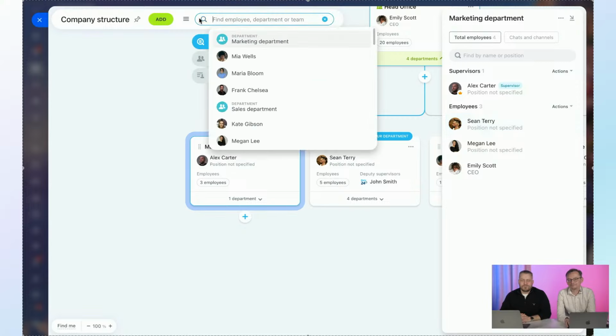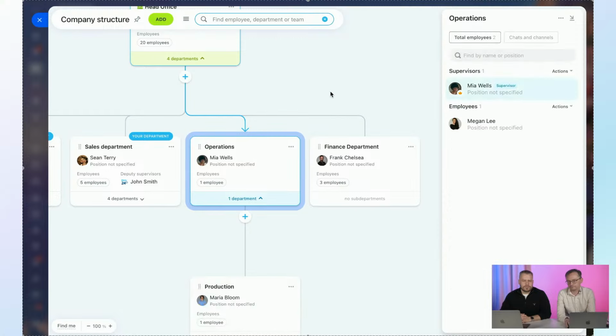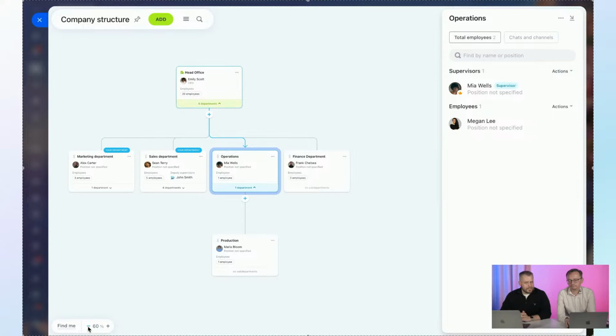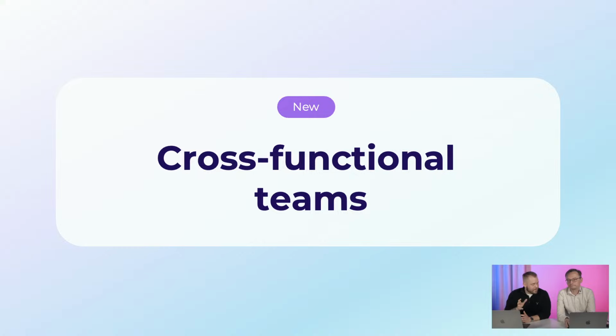Yeah, and since we've renewed it last year, we saw a lot of great feedback about it, and we understood that we need to do more. And the company structure is not only about seeing who works where, it's also about assigning rights and choosing the right instruments to work within the team. So we heard a lot of feedback, and we are presenting a new instrument: cross-functional teams.